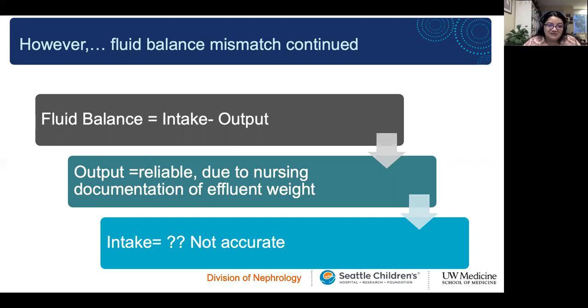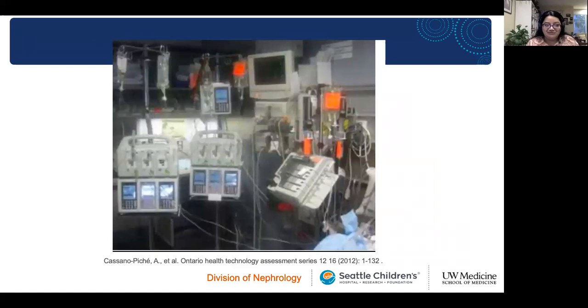And as you know, fluid balance is intake minus output. And here, because of the wonderful nursing team, we knew that our output was reliable, which meant there was probably an issue with the intake. That was hard for anyone to accept: how could there be a problem with the intake? Intake was the replacement fluid.